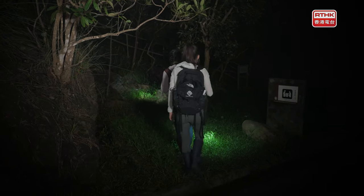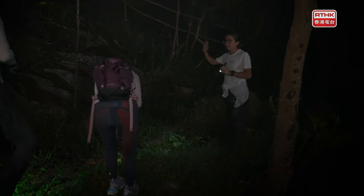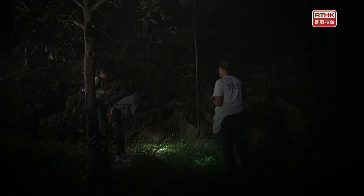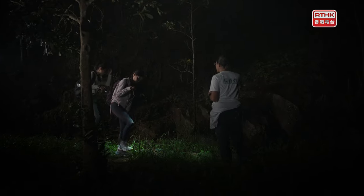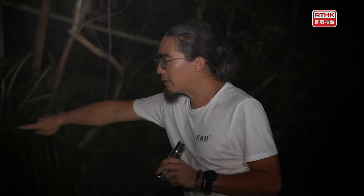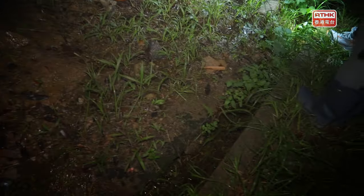We're now relying on sounds to find frogs that are more unique. What we're hearing now are made by the short-legged horned toad we saw earlier. Another species we're after tonight is the Romer's tree frogs. The sound they make resembles the chirping of crickets. Wow. They made a sound near here not long ago. They're really hard to find. We have to wait for them to make a sound again.